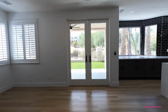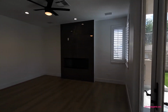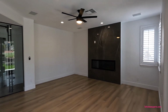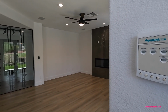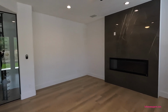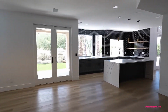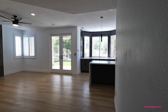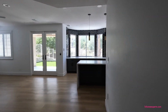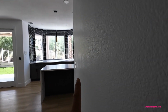Where the hell is the light for this? This better be it right here. Trying to figure out how to turn this damn thing off. Where the hell is the damn light switch for this? Am I tripping? Because I don't remember turning this on. Oh my God. Oh, here it is. It's got to be right here. Nope.